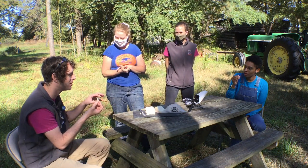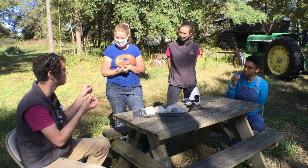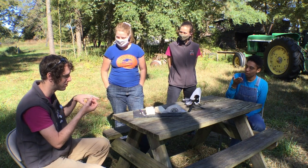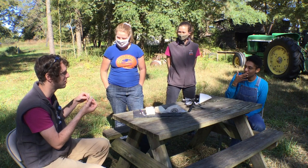Interestingly, with this one, the saltiness comes on a little bit later for me. First it's got a little bit of sharp tanginess. And then I rolled it into a little bit of a granular kind of texture, and a little bit more salty flavor.